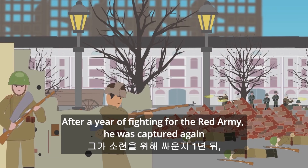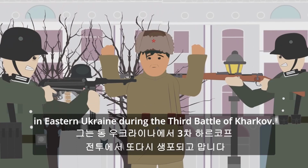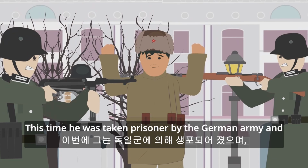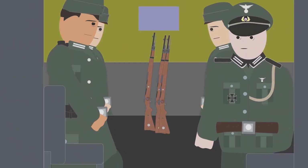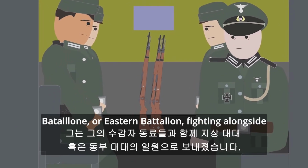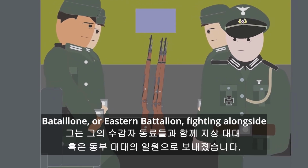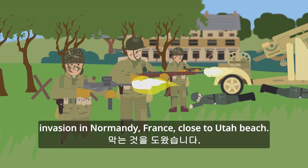After a year of fighting for the Red Army, he was captured again in eastern Ukraine during the Third Battle of Kharkov. This time he was taken prisoner by the German army and pressed into fighting for the Wehrmacht. Young was sent to the Western Front as part of an Ostbattalion, or Eastern Battalion, fighting alongside fellow prisoners. He would help defend against the Allied invasion in Normandy, France, close to Utah Beach.